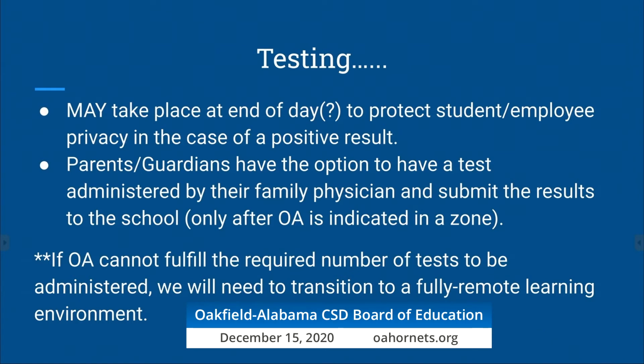Only after we're indicated in the zone could a parent or guardian decide to take their child to their own family physician and be tested. They could also go to Well Now and be tested. We would just need those results. And again, if we cannot fulfill the required number of tests, we would need to transition to fully remote learning. But right now, we have enough for the first round of testing, and I am hopeful that if it's in that yellow designated zone, we are certainly lower than the rolling averages that the community is seeing. And that's really the update I have for the new testing requirements.